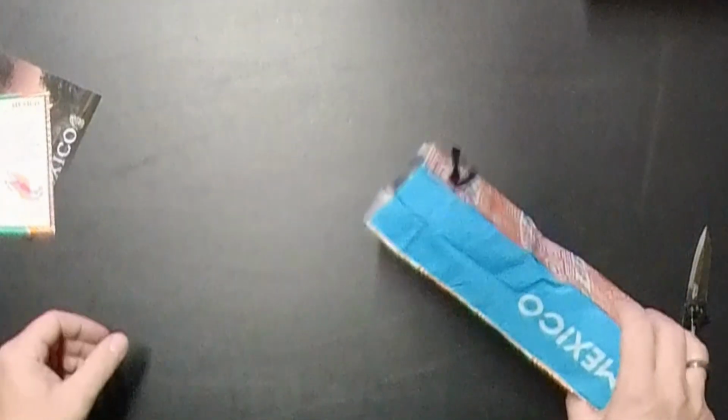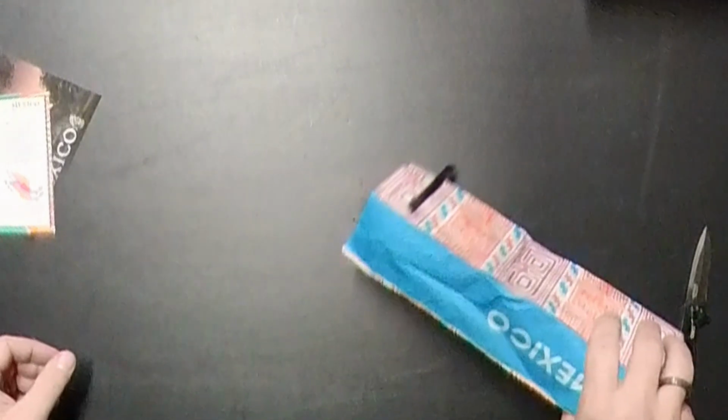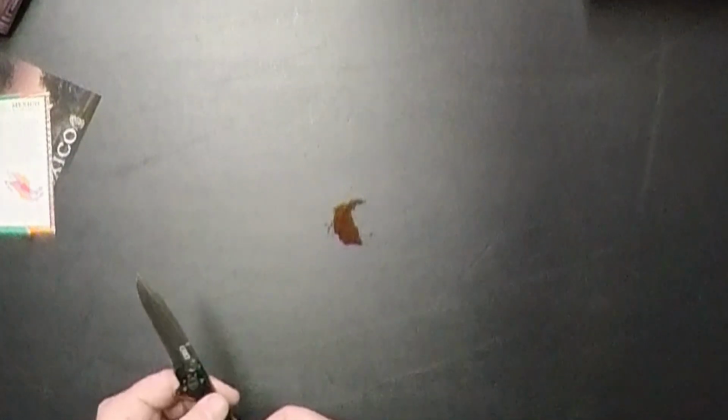Here, let me move these over. Pour a little bit out here. Get a little look at this. So there you go. Not that you haven't seen coffee before, but it looks good. Smells good. Let's give it a little taste. What do you think? I may regret this. Oh, that's going to be good. That's good. That's going to be really good.